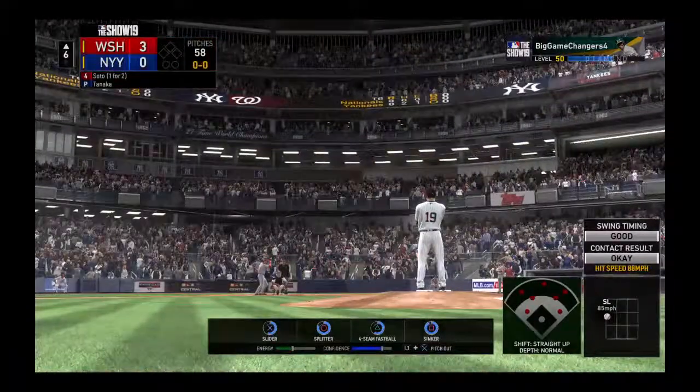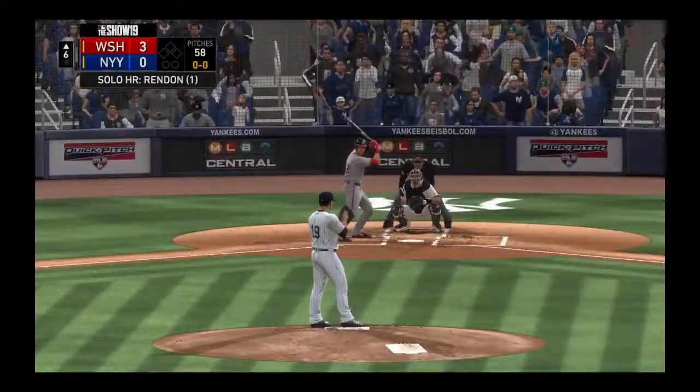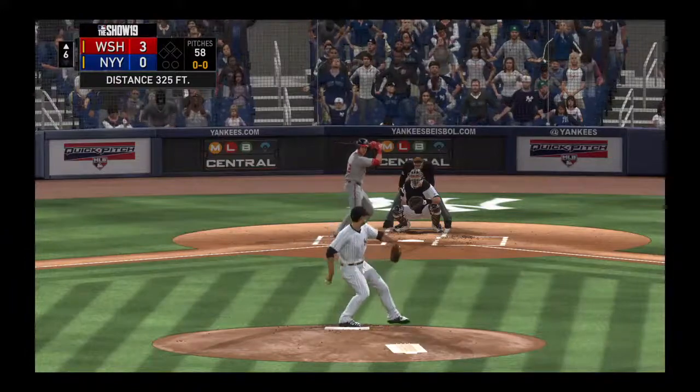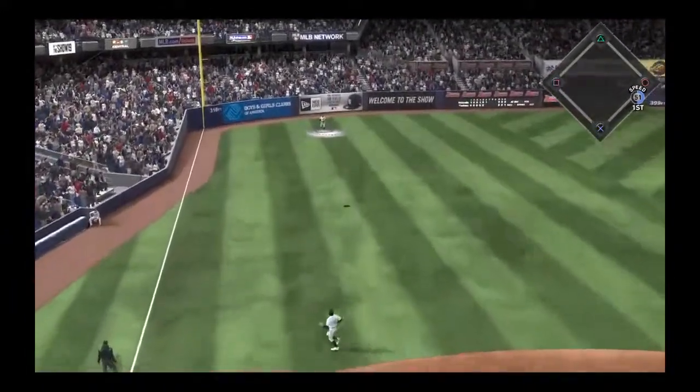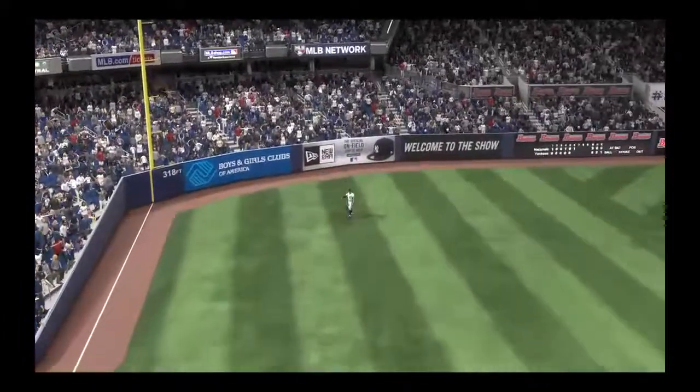Juan Soto to the plate now. Here comes the first pitch. Juan Soto. That's lifted the other way out to left. Stanton has a read on it. He's got it, 1 away.